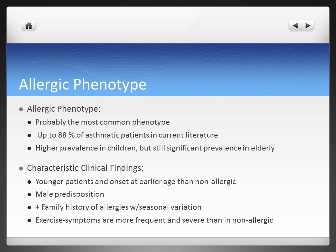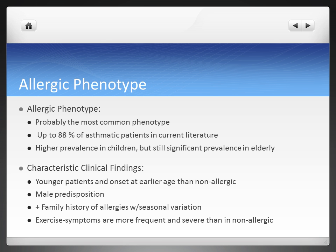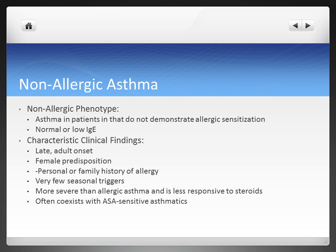Okay, the non-allergic phenotype. This is asthma in patients that do not demonstrate allergic sensitization. With the allergic type of asthma, and I'm going to go back here, with this allergic phenotype, how they determined that they were allergic, they did sensitization. So at least one positive prick puncture or in vitro test specifically looking for immunoglobulin E. And they also did antigen and allergen testing. And so we saw that they usually had seasonal symptoms, symptoms related to exposure, or with the seasonal sensitization and exposure type aspects. The non-allergic phenotype did not.